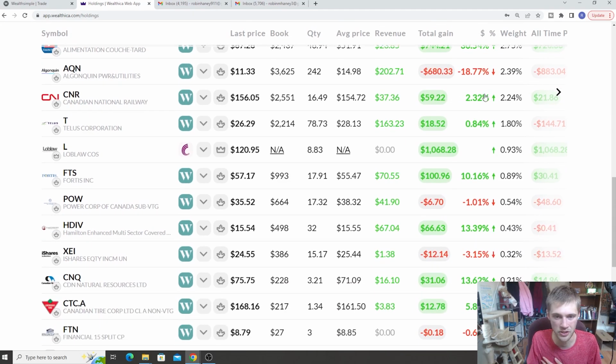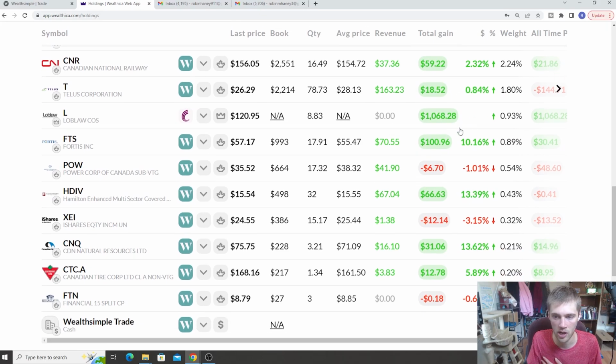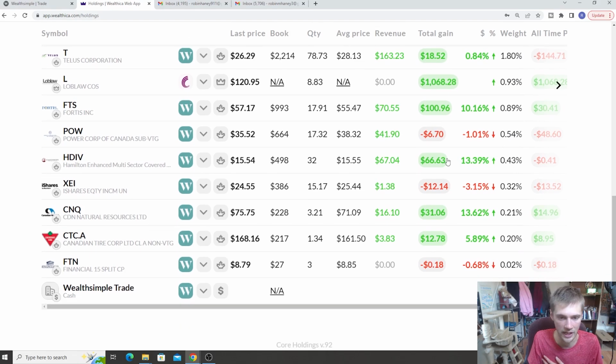CNR is up 2%, took quite a bit of a hit recently. Same with TELUS. TELUS went down quite a bit. My Loblaws holding through my ESSOP is doing okay, although that went down a little bit. Fortis went down a little bit too. Power Corporation as well. And then some of the higher yields like HDIV, although I don't know if this has been calculated with the new price. Yep, looks like it was updated this morning. So we do see the updated price.